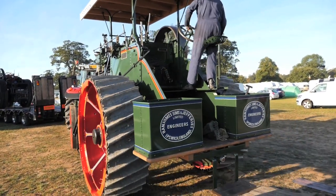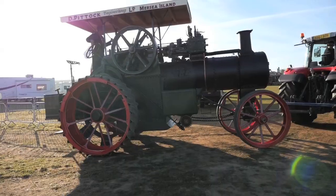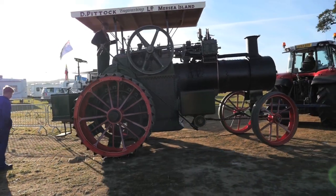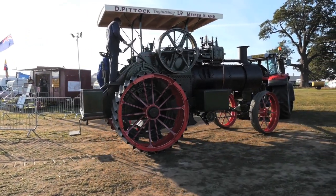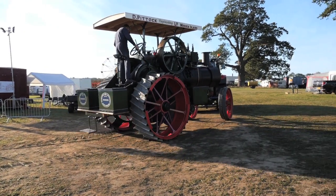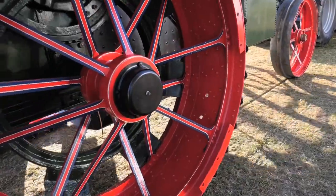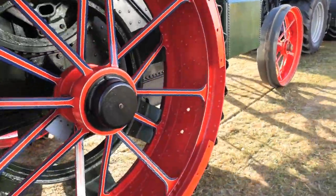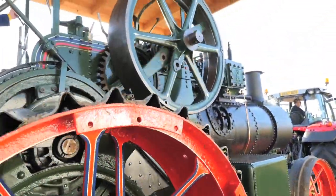Ransomes, quite a big manufacturer in Ipswich, employs, I think, about 5,000 guys. This engine was built in 1925, went out in the August to Robert Pusella, who were the agents in Argentina. Approximately just over 100 of these engines were built for the Argentinian, sort of South American market. This was the largest of Ransomes engines that they built. It was capable of ploughing as well.